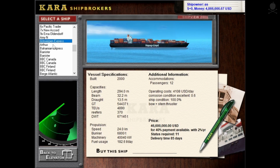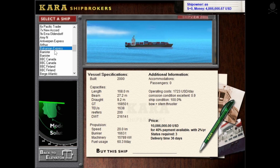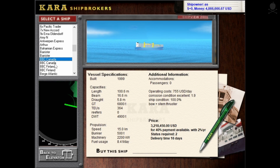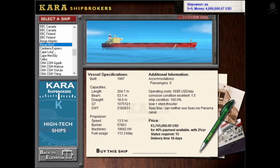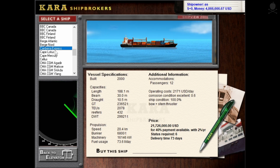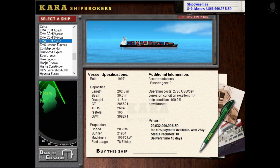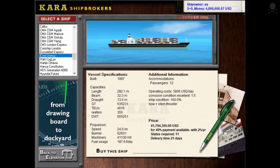Antwerpen Express. That's fine. Aarhus, tiny. Bohemian Express. A bit on the too small side for my liking again. BBC Finland, even more so. And what else is new? The Canberra Express. Middle of the road. The CMA. I think we've seen all of these. Dusseldorf, seen.